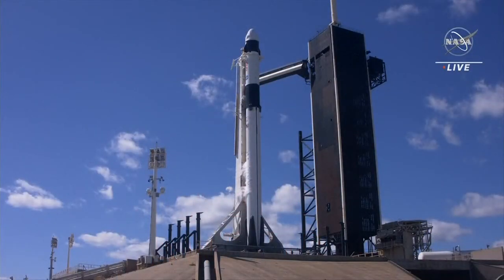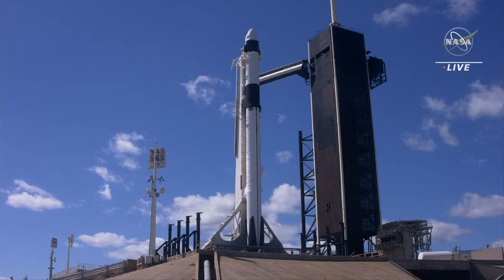We are just minutes away from the fifth astronaut rotation mission to the International Space Station under NASA's Commercial Crew Program. Commander Nicole Mann, pilot Josh Cassada, and mission specialists Koichi Wakata and Anna Kikina are strapped into their seats inside the Dragon Endurance at the very top of this rocket here.